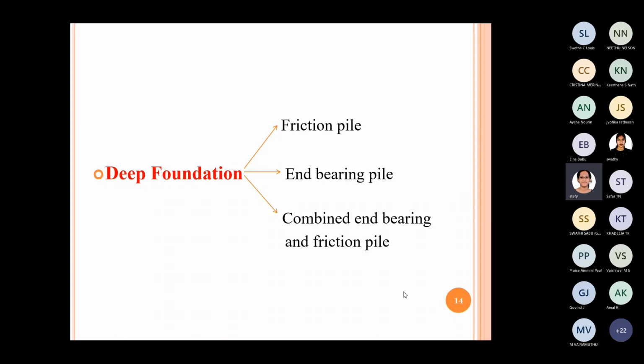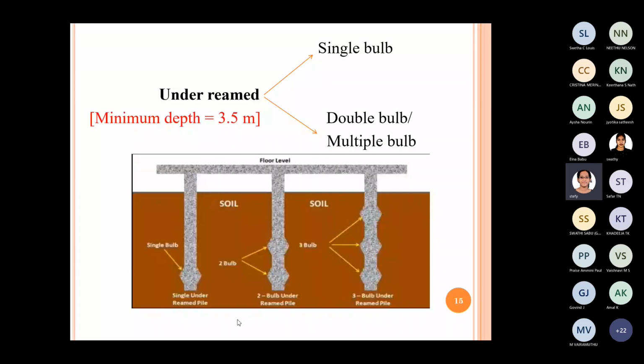Now the deep foundations can be classified into friction pile, end bearing pile, or combined end bearing and friction pile. A friction pile is used when there is no hard strata available and the capacity is derived from the skin friction. End bearing piles are used when there is a hard strata available at the bottom and the capacity is derived from the bearing capacity of the underlying hard strata. Combined piles comprise both friction and end bearing, and the capacity is derived from both end bearing and skin friction. One example of combined piles we are going to look at next is under reamed, called UR.